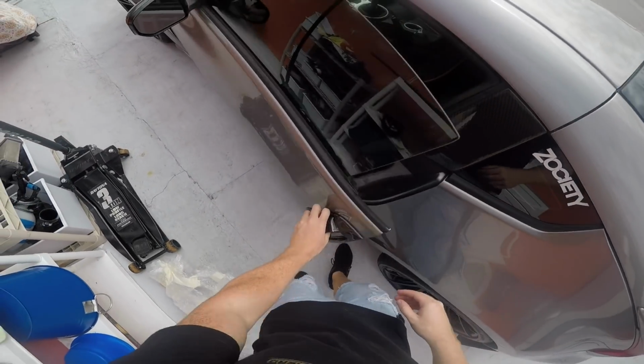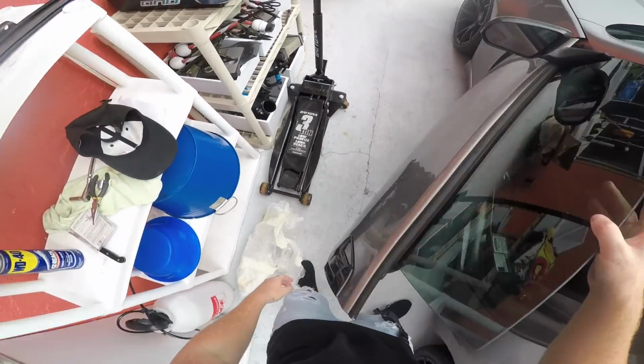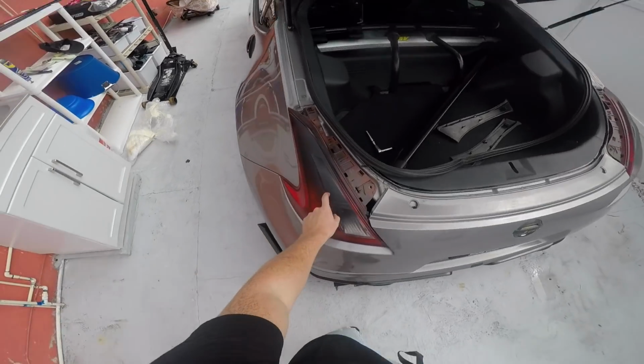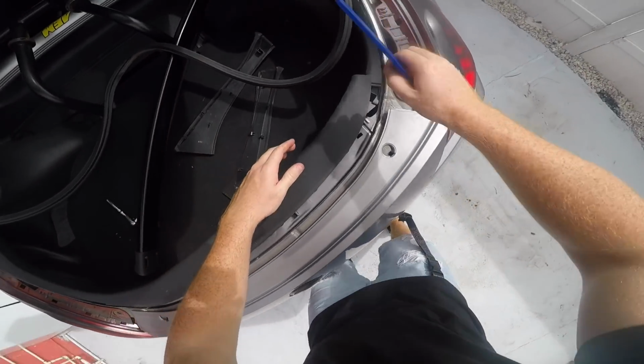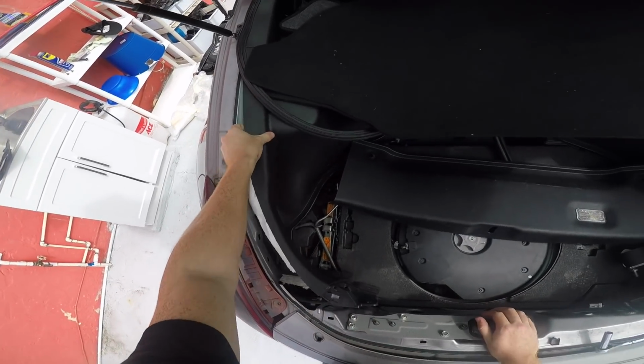Let's go, dude. I don't think y'all realize how excited I am. Oh, wait, why did I just pop the hood? Oh my God. Balenciagas, the ones that look like socks. Doing the driver's side first because... Alright, this just pops off. Pop out.